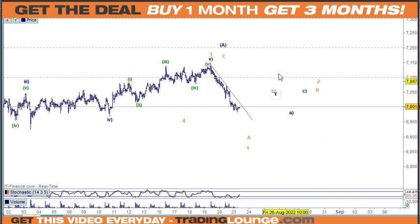We can look at that slightly differently, but that's okay for the time being. So what we're looking for is this first 5-wave structure to come into play down here, and then we're going to be looking for an A wave, a B wave, and a C wave back up here for wave B or wave 2, and this is where we're going to look to short at this point.